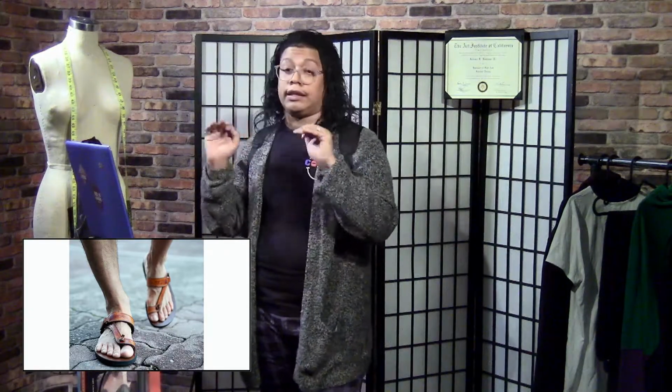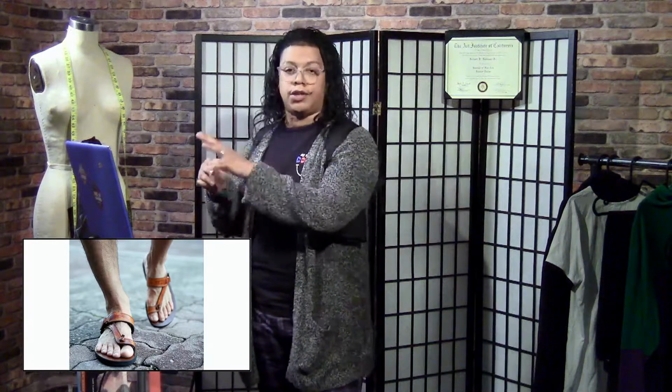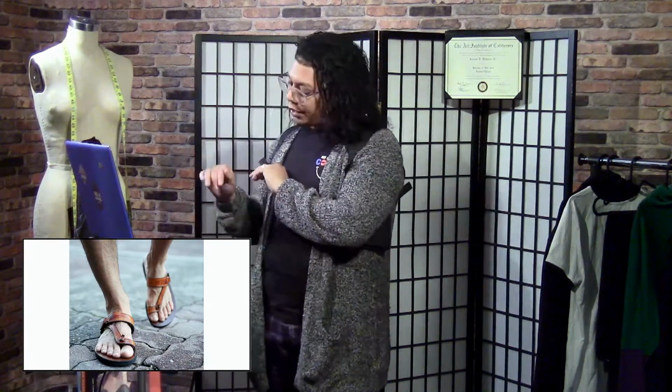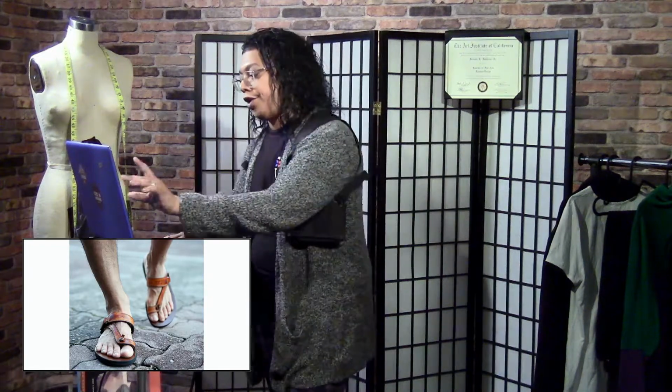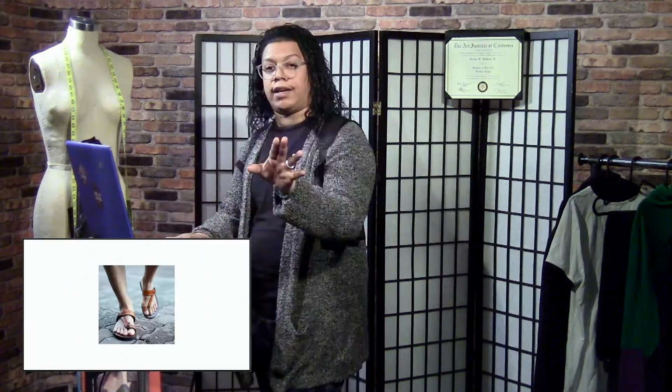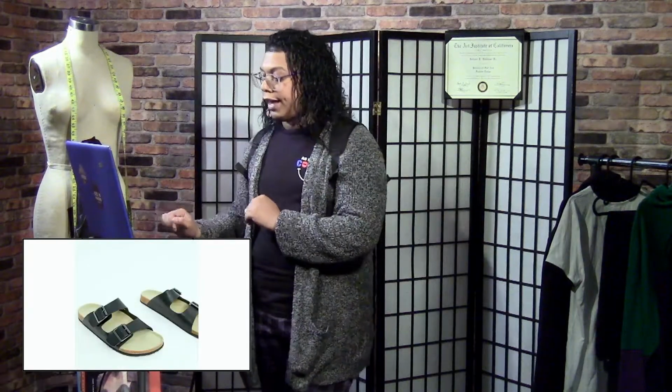At least have your toenails clipped, because you don't got to look like a monster walking down the street. If you're not gonna clean them and keep them up, get yourself a closed-toe sneaker. You don't need to be wearing a sandal. But if you are gonna wear a sandal, just make sure your feet are manicured, please, for everybody, because you don't got to be walking around looking like that.